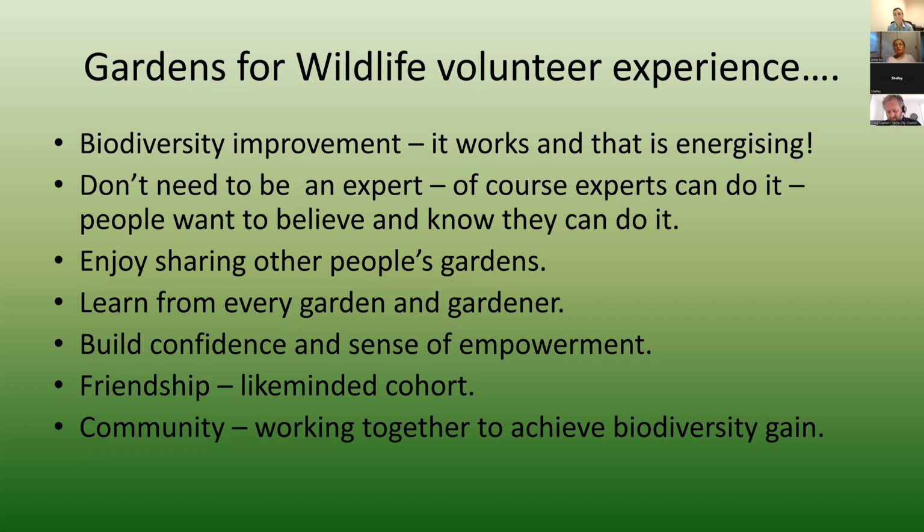And of course, experts can do all of those things and do it wonderfully. But people want to believe and know that they can do it. And when you come in as an amateur as well, and as a volunteer, member of the community, just like everybody else, then again, people feel, yep, if they can do it. So enjoy sharing other people's gardens.